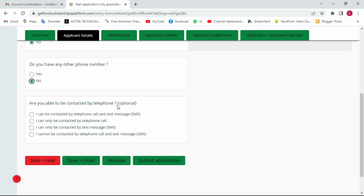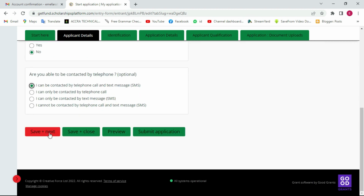This part is optional, but I would just say it can be contacted by telephone call and text message. I'll choose the first one. Then I'll click on save and next.